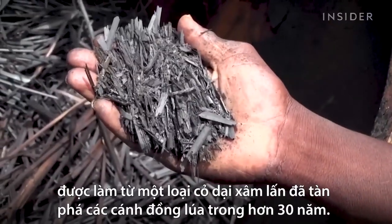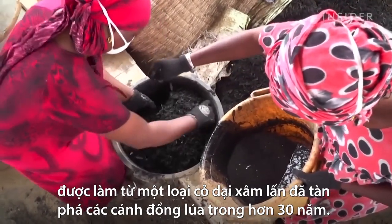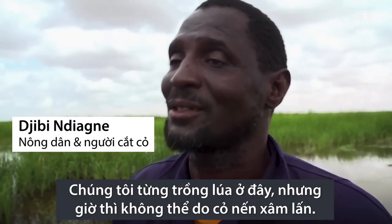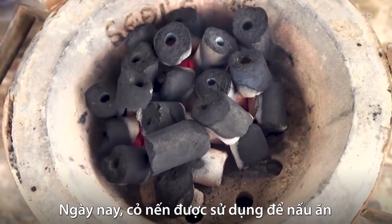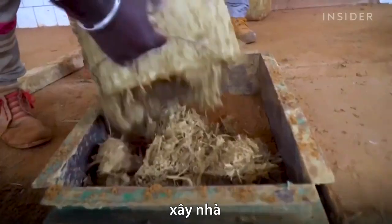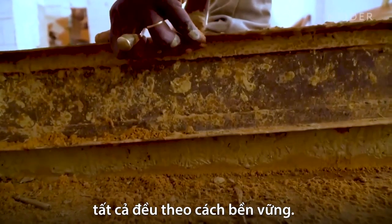This biocoal is made from an invasive weed that's been ravaging rice fields for over 30 years. But now it's being used to cook, build homes, and create economic opportunities here in Senegal, all in a sustainable way.